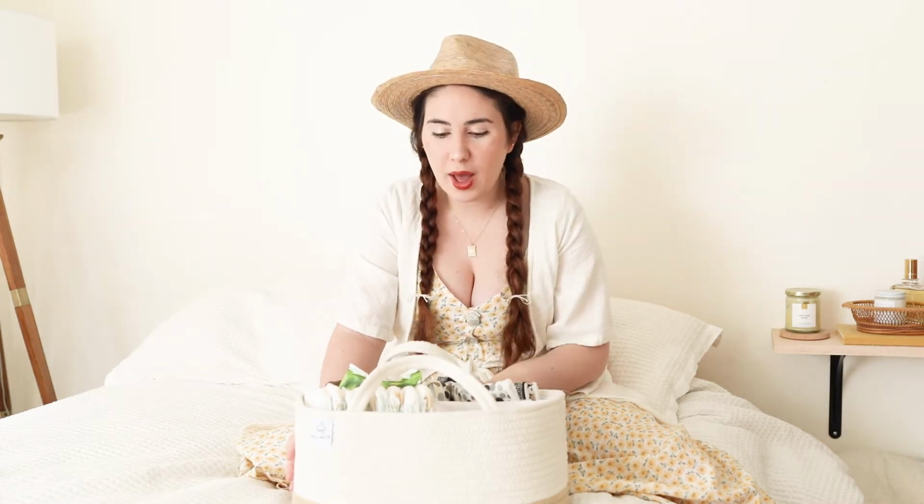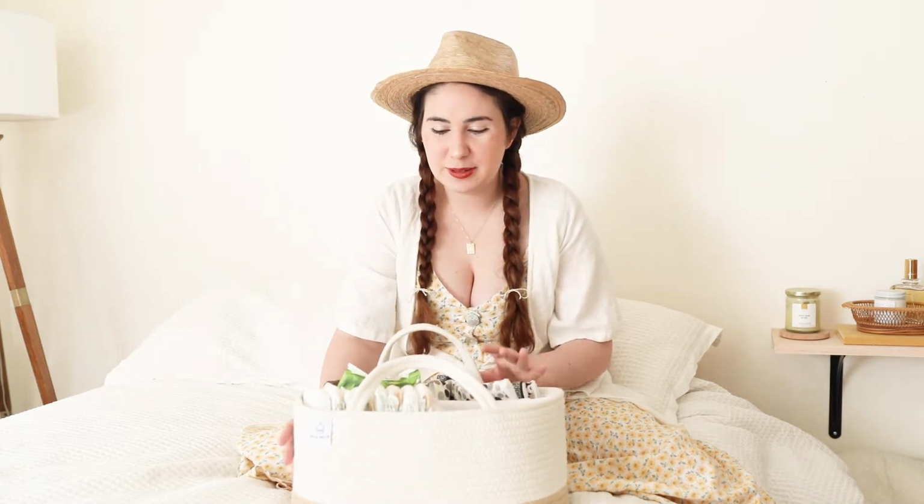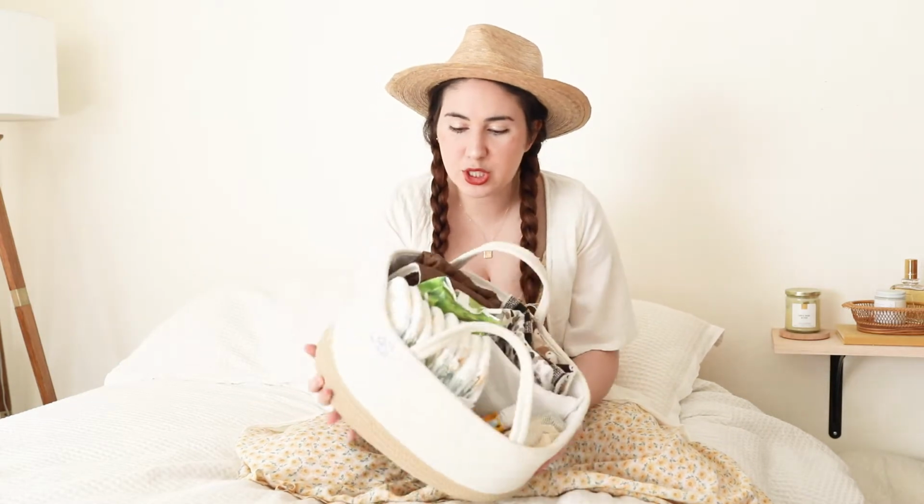So today I'm going to share what I keep in my bedside diaper caddy and nursing station. This will be a little bit different if you're not breastfeeding, but I'm breastfeeding, so this is what I keep in terms of all of that. So let's get started. Okay, so really quick, I'm just going to show you what it looks like.